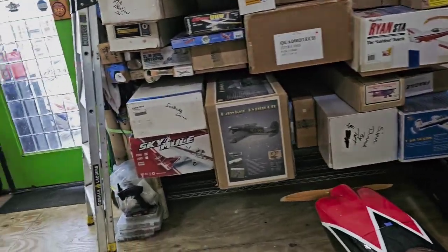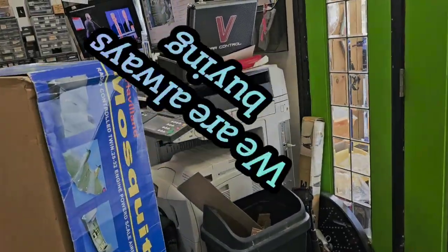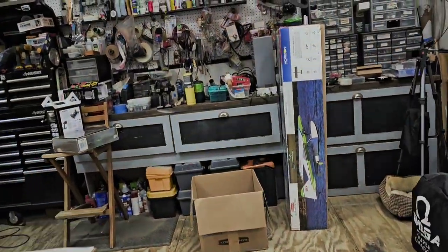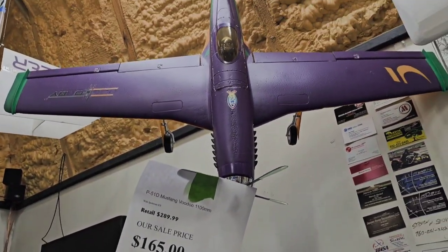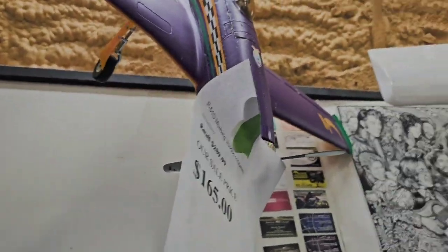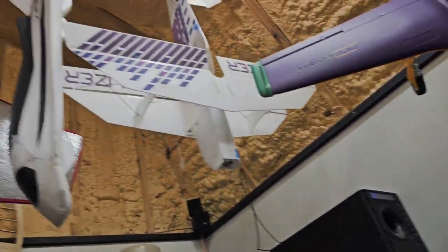We've been running low. We've been selling a lot of planes, so I don't have as many planes as I normally do. But let me show you. If you're local, you need to come down because we've got some really, really nice stuff. 165 bucks. There is the Voodoo that you can do. This thing is like brand new, and it comes with retracts. It's all ready to go. Drop a battery and just start screaming.